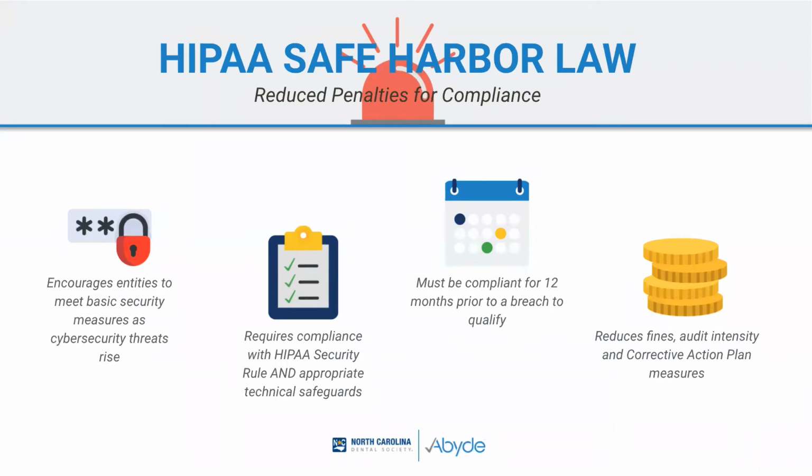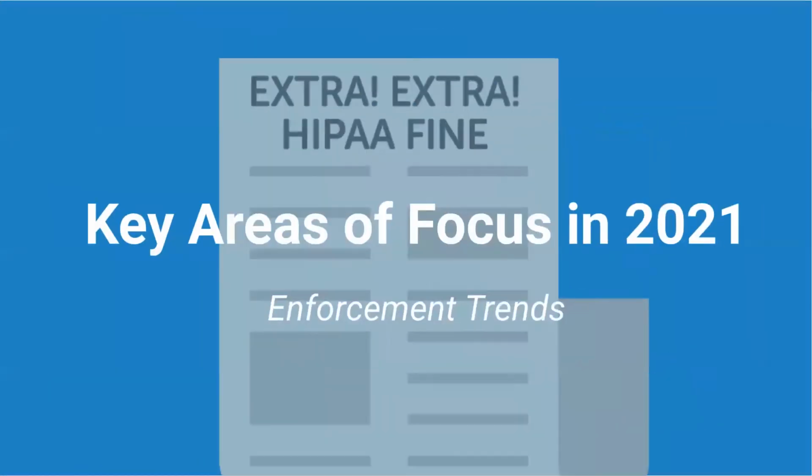So this is a really big step from the government. I really want that to sink in, that they're making an effort to say, hey, all we want you to do is to meet those minimum standards. We understand things happen. So this major lack of compliance and awareness of what HIPAA requirements actually are has also led to a rise in patient complaints, a surge in healthcare data breaches, and ultimately record-breaking OCR enforcements. So here's just a few areas that we expect 2021 to continue these enforcement trends in, and also some red flags for your practice to keep an eye out for and be aware of moving forward.